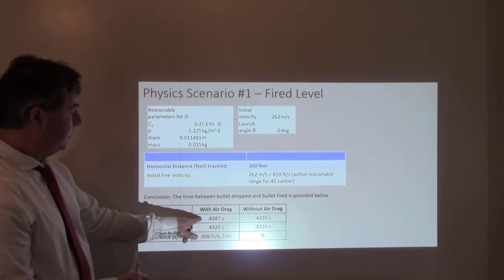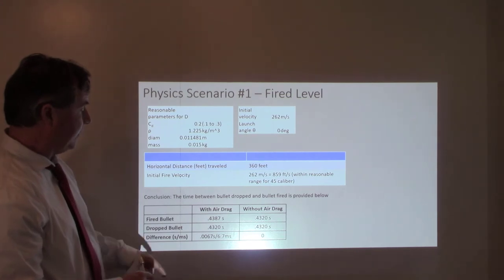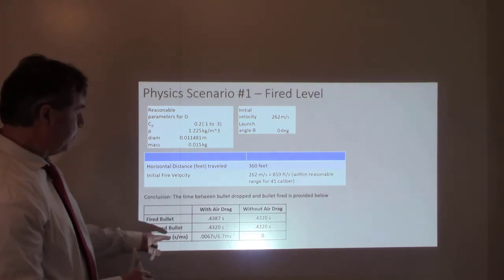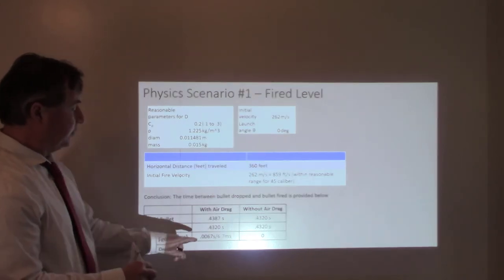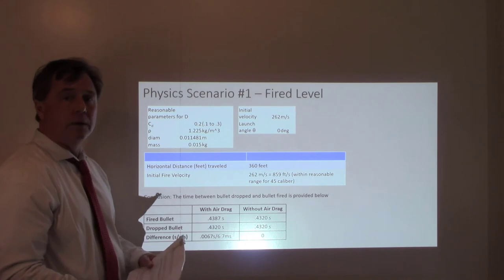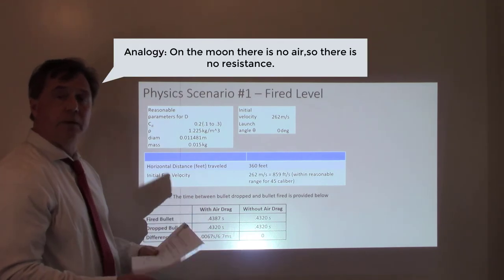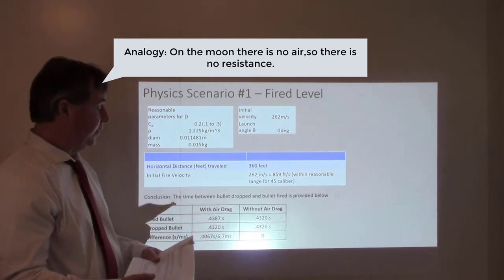For the fired bullet, I got a time to fall 3 feet of 0.4387 seconds, and for the dropped bullet, I got a time of 0.4320 seconds. So based on physics theory, there should be a difference. On the moon, the models I previously presented showed no difference. This shows a difference.